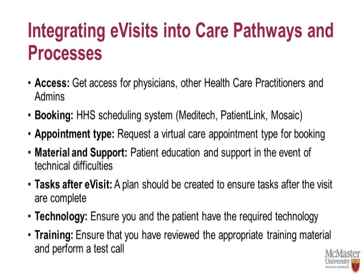Technology, obviously, you want to make sure that you and your patient have the required technology to be able to do this, and then training as well, ensuring that you have reviewed the appropriate material as applicable, and also, especially if it's your first time, I recommend doing a test call in advance. So those are some of the things you want to think about in terms of setting this up. And if you want to advance the next slide, please.